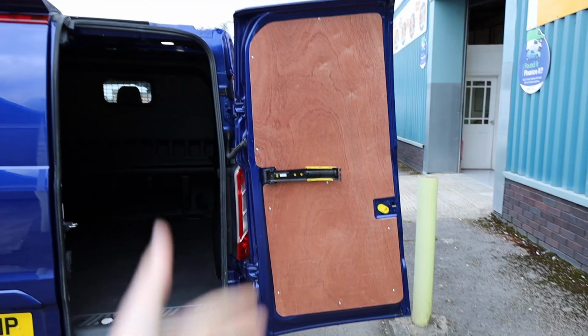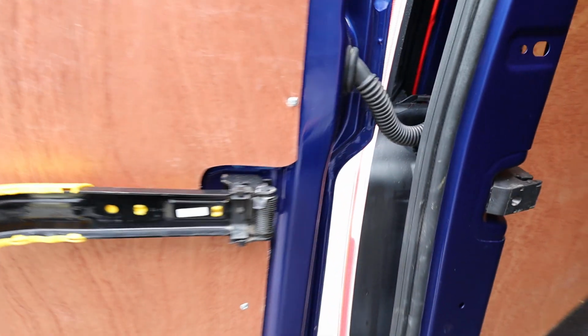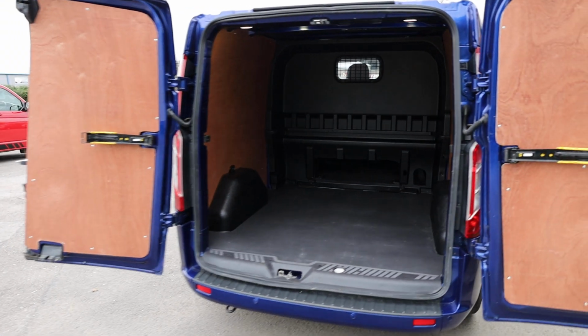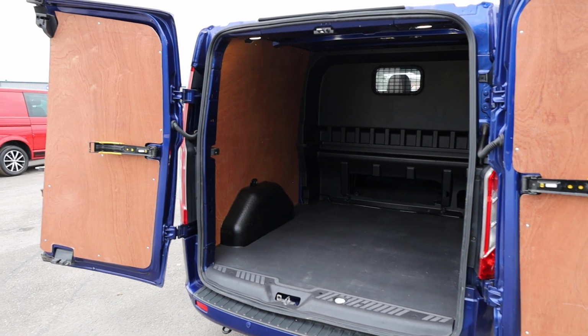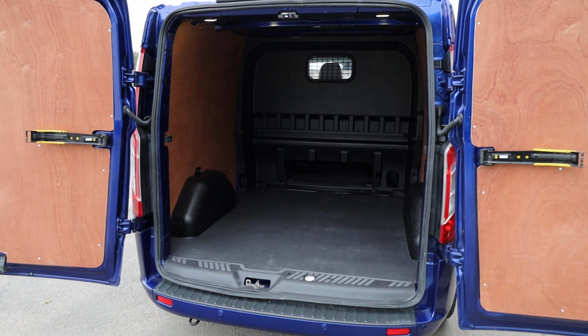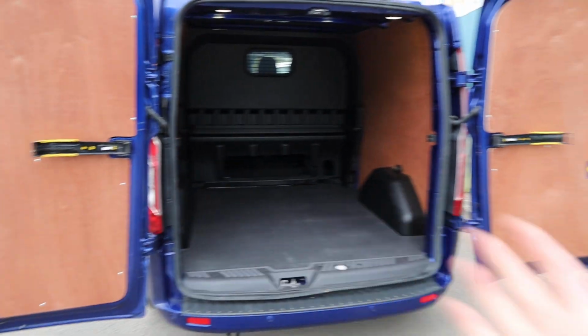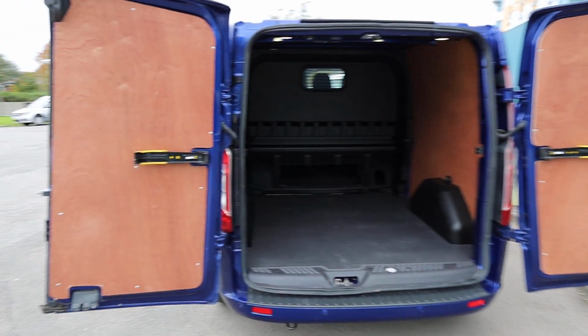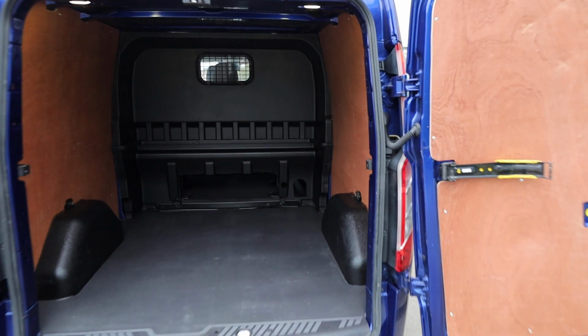We can also then see that this van has been fully ply lined, so this is brand new. We've had this done with our ply lining company. You can do, of course, exactly the same with the other door as well. And of course, it does set the vehicle off very nicely, but it also offers a great amount of protection to the load area. So if you've got a cargo in the back of here, whether it was materials or even a push bike, if that's flying around in the back, it's not going to cause damage to your van when it's fully ply lined, as you can see here.